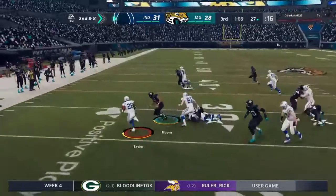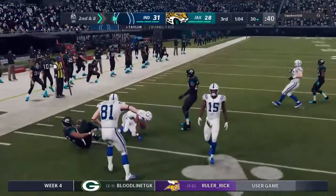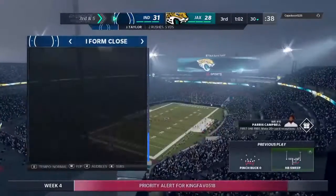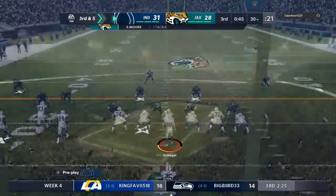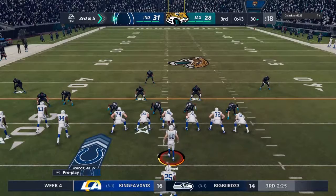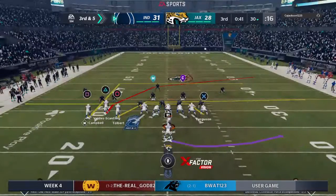They'll run the toss here with Taylor. And he'll get about 3 here as he's out to the 30. Brandon, all things considered, they have to feel pretty good about getting that type of a gain, considering the blitz that they just had against them. Brings up 3rd down.